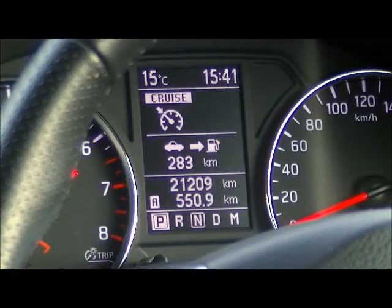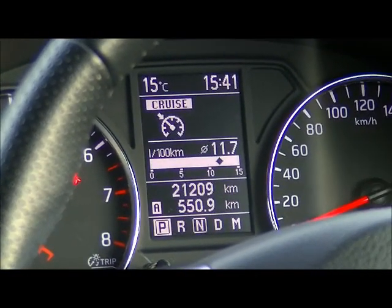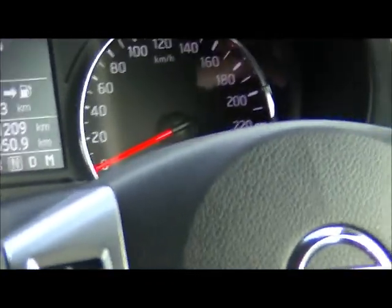This car's only done 21,000 kilometres, so really low mileage. Also gives us a readout of all the information we need to know about. Once again, feeding you all the info that you need.